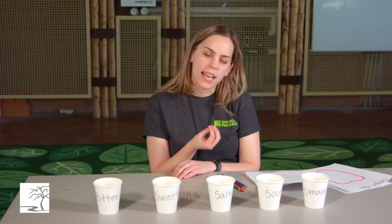Now, we don't just use our tongues when we're tasting, we also use our nose. Our taste buds tell us what it is we're tasting, but the food that we're chewing releases chemicals that go up into our olfactory senses, which is just right here at the top of the nose. And that's what tells us whether or not we enjoy it. So that sense of smell sends another signal to the brain. So the taste buds working together with your smell senses helps you determine what it is you're eating and if you like it or not.